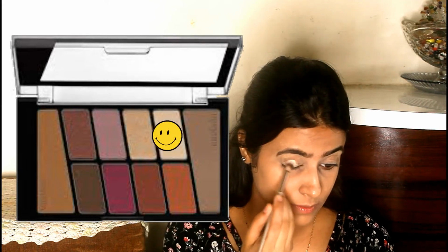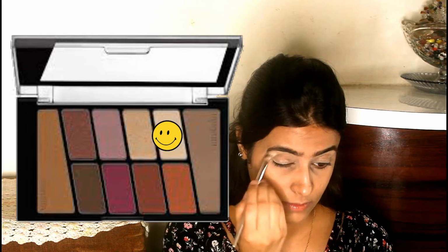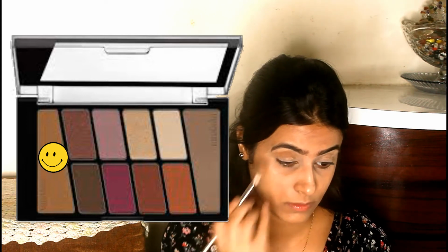For eyeshadow, I'm using Wet n Wild's Rose in the Air eyeshadow. I'm using this white shade and placing it all over my eyelid. Then I'm taking this warm transition shade and putting it to the crease.